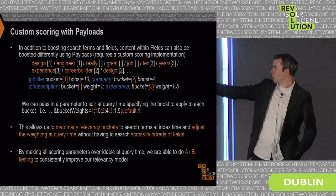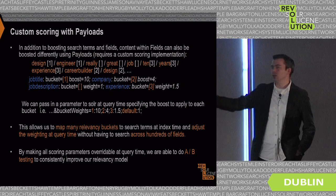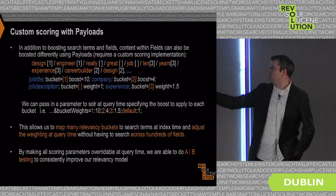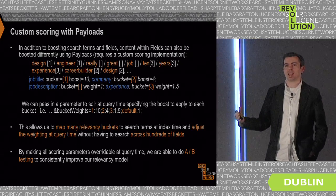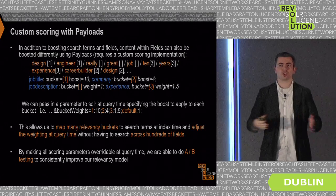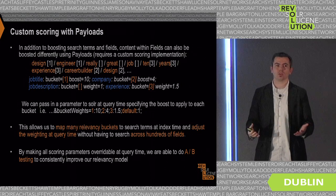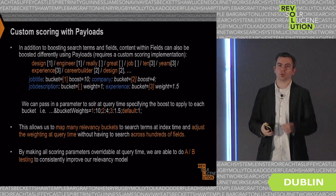So in this case, at query time, I can actually pass in, I want bucket 1 weighted with a boost of 10, bucket 2 weighted with a boost of 4, bucket 3 with a boost of 1.5, etc. And then at query time, I can actually dynamically modify those weights, just like I would be able to if I were searching across multiple fields using, for example, the edismax query parser. I can do the same thing using payloads with a single field.